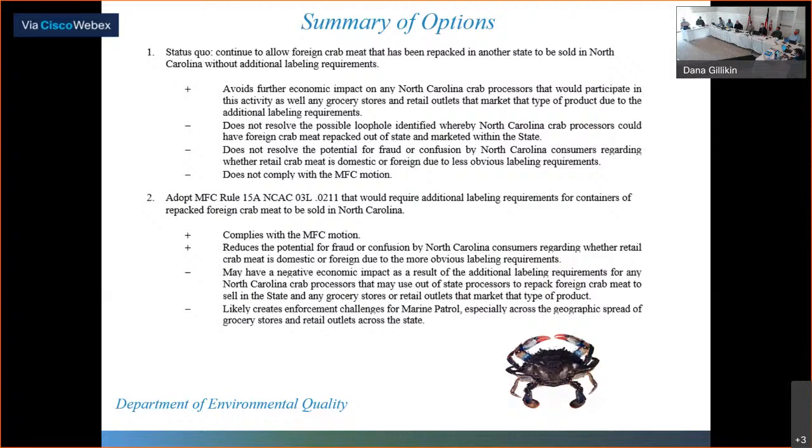For the status quo option, it would avoid further economic impact on any North Carolina processors that may participate in that activity, as well as any grocery stores or retail outlets that market that type of product due to the additional labeling requirements. And historically, there have been up to 4 that participate in this activity of repacking foreign crab meat in North Carolina.